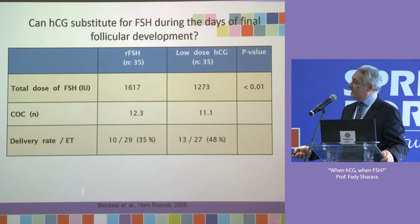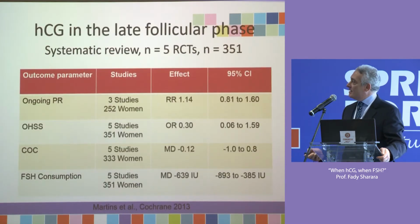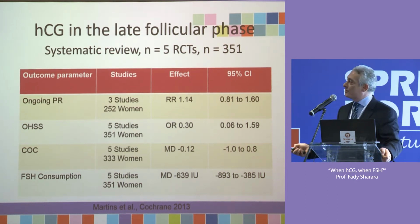So that's another study from Bokil where he did basically the same thing, low dose hCG. Obviously, the dose of FSH is going to be substantially lower, with an identical number of oocytes. And actually, in this study, the delivery rate was higher, but it was not statistically significant because the numbers were really small.